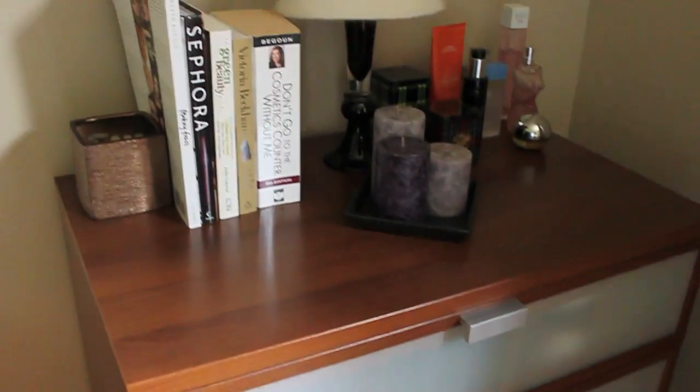And so yeah, these jars are also from IKEA, and I have 3 of them. I keep cotton pads, cotton swabs, and cotton balls, which I ran out of. So then we come to this dresser over here, and this is my makeup dresser.